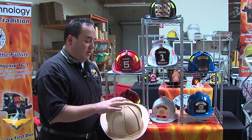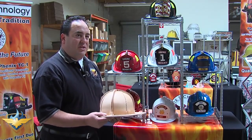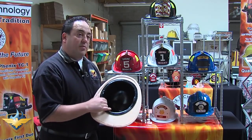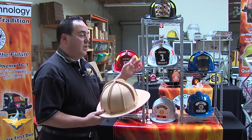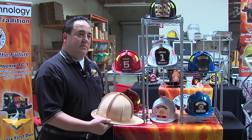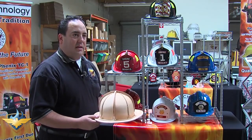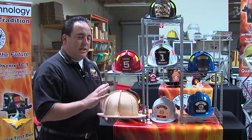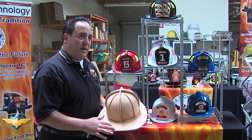Our leather worker will go in, he'll shape, cut, sew, put it together, and then he'll put a thermoplastic shell on the inside, which actually adds another layer of protection for the wearer. It comes into our manufacturing facility here, and then it goes into our paint booth, and we paint custom orders for the customer. So traditionally we sell a lot of blacks, yellows, and reds, and whites for chiefs, but each helmet is individual.